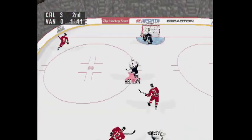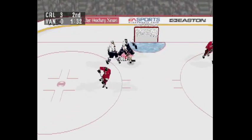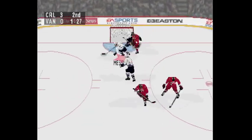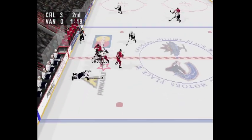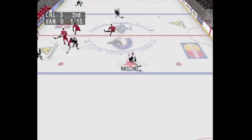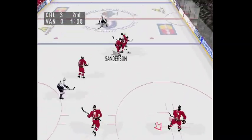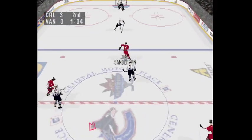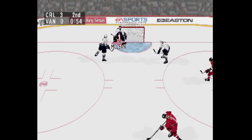Sanderson starts out. He's hit. The pass is intercepted by Hedeken. McLean saves it. He passes it ahead. Hedeken misses the pass. Wesley runs over McGillney. Naslin winds up. Saved by Burke. Chason gets the puck to Rice. Sanderson gets hit. McLean saves it.